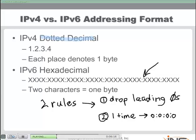So you can represent this big succession of zeros as simply colon. Pretty cool. That is just once, though, that you can do that in an address. So you can come up with some really succinct looking addresses.